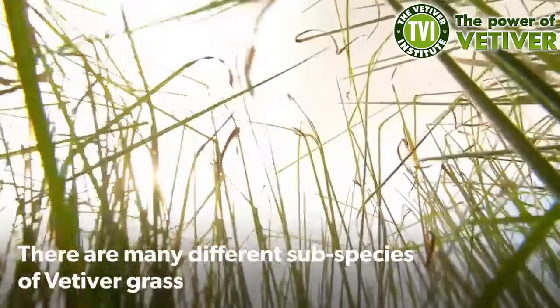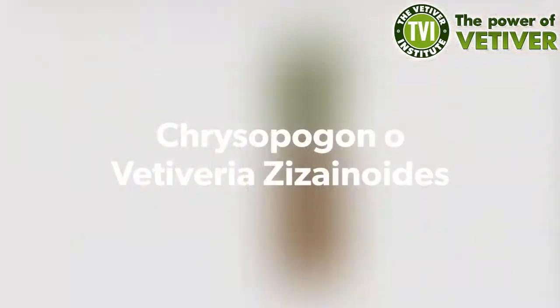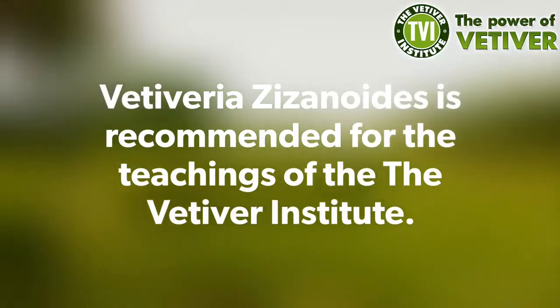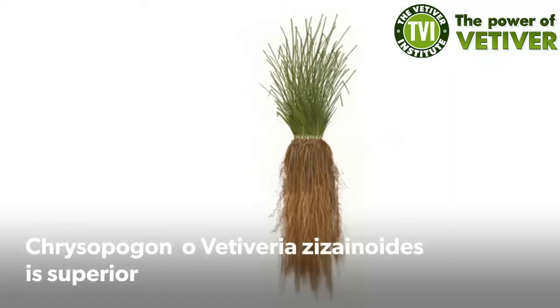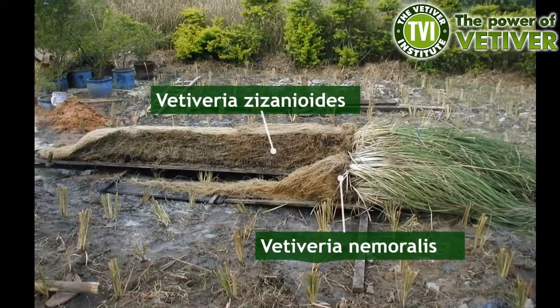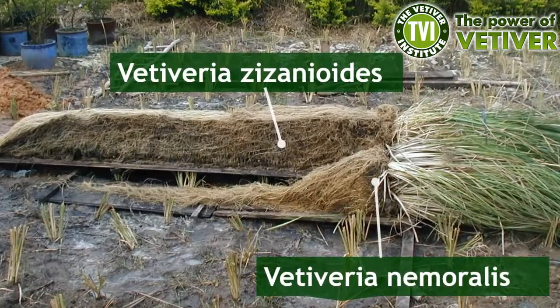There are 12 known varieties of vetiver. The most important is Chrysopogon zizanioides. Other well-known species include Chrysopogon nigritanus, found in Africa, Chrysopogon lawsoni, found in the northern parts of the Indian subcontinent, and Chrysopogon nemoralis, found in Thailand. Chrysopogon zizanioides is, however, the most widely grown, and its characteristics are best suited for soil and water conservation.